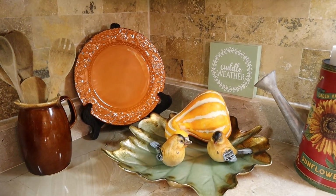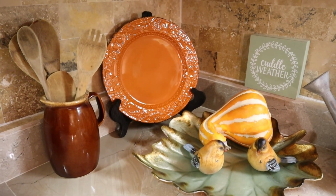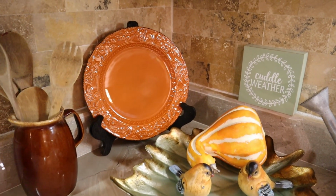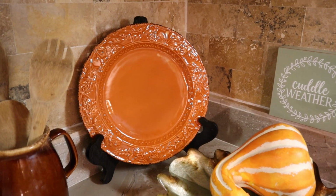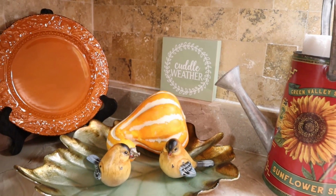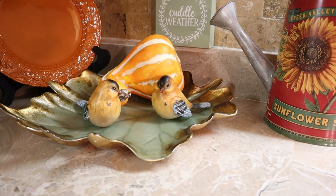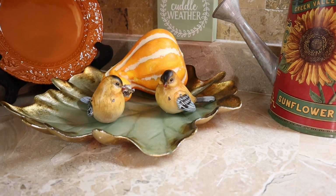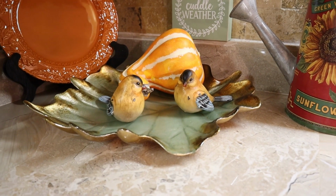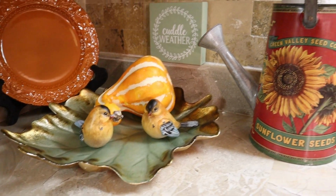Couple of pieces you haven't seen this year. A plate from Hobby Lobby, gorgeous fall color and the chippy edge. And the thrifted leaf dish. Had to put some characters in it. If there's no food going in it, it needs characters.